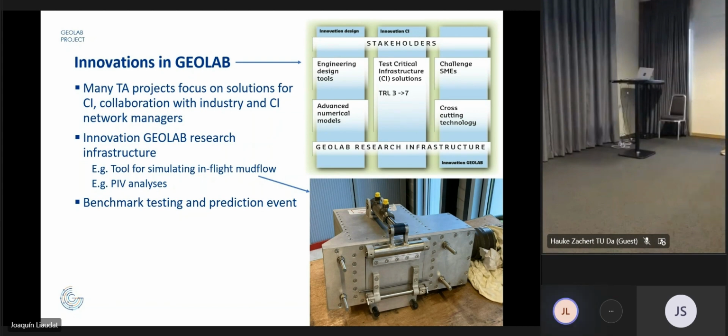And the third one is the innovation of Geolab itself. We see a lot of other things happening in other fields, for example, 3D printing and fiber optics for telecommunication. These new developments, as a group, we want to incorporate into Geolab and use, and that's what we're doing.